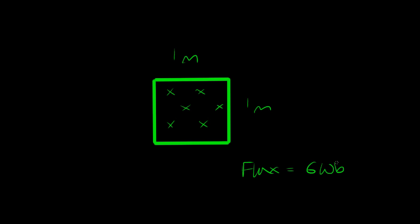Webers. 6 Webers. In fact, Webers are actually very large units of flux, and usually you'll tend to deal with 10 to the minus 3, 10 to the minus 4 Webers. But yeah, so that's what flux is. It's just the number of field lines that are passing through an area.